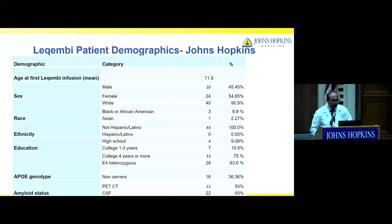So this is the demographics of our lecanemab patients. We have 44 lecanemab patients active at the moment, and 4 pending. As you can see, the average age is 71, about 90% are white, about 6% are Black or African American, and the majority of our patients are college graduates. 64% of patients are E3/E4 heterozygous. Initially, the issue was that the drug was approved but the PET scan was not, so all these patients had to get CSF testing. So 50% of our patients have had CSF testing done, and 50% have had the PET scan.